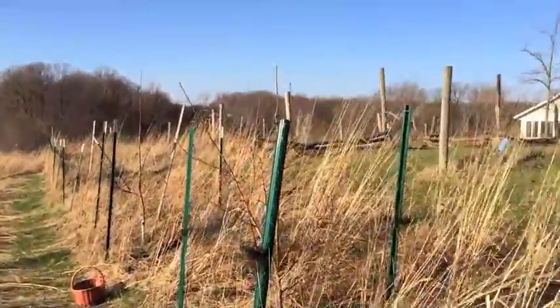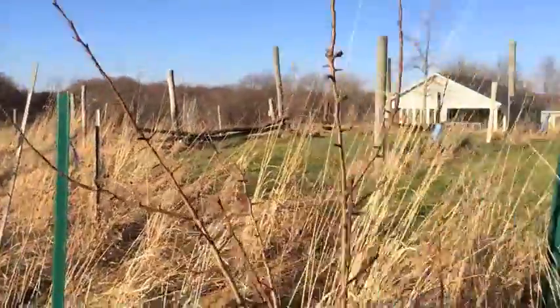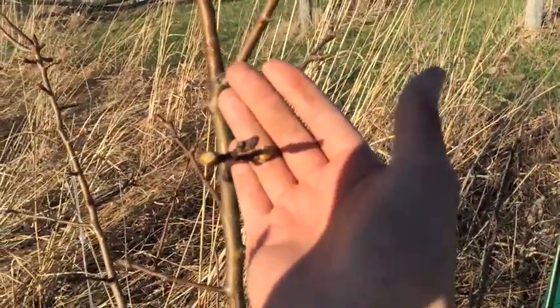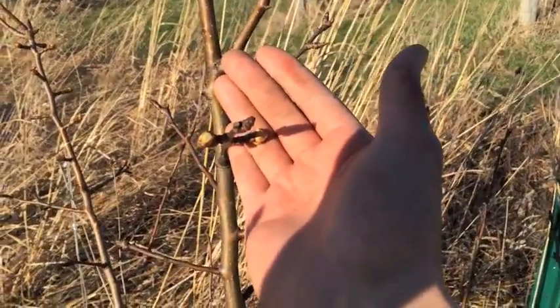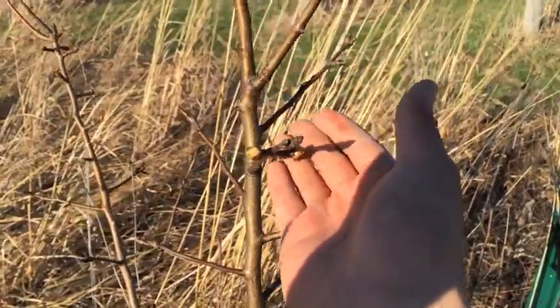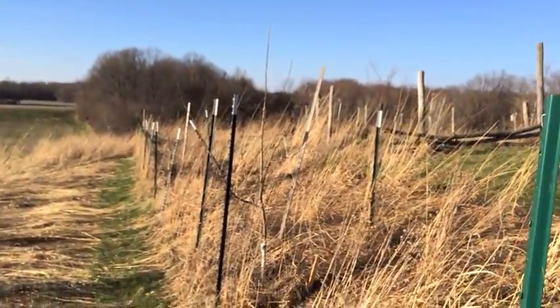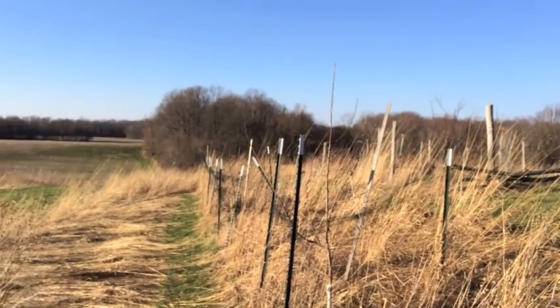Our next one here, as you guys have seen before, is our white doyen, which also is sporting some really beautiful fruit buds here. And then on down, the jargonelle, and the rest of the pear trees.